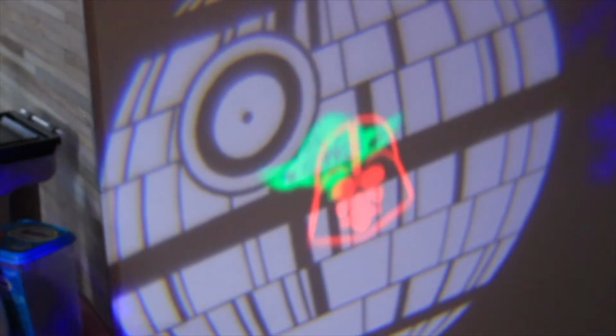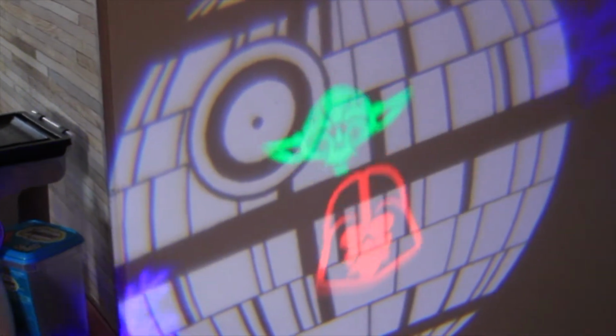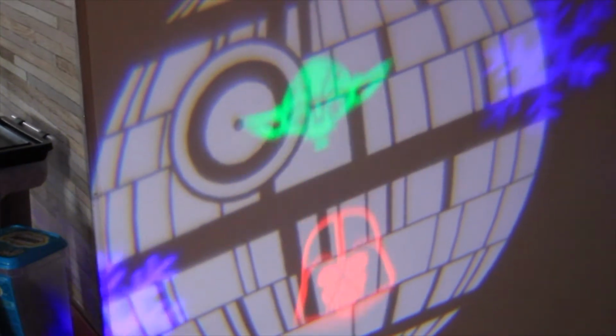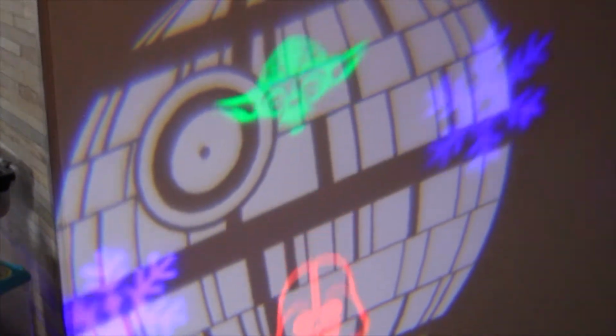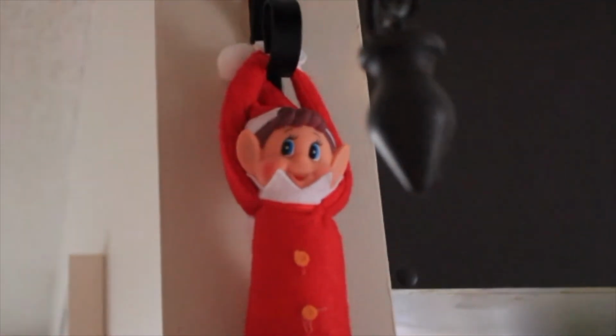Taking a look over here, we have the Death Star. It's supposed to go outside, but my husband doesn't want it to break, so we have it inside. Plus, it keeps the cats occupied so they don't get into any mischief. So there's that. This is one of my elves that I got last year. I actually just got him from Dollarama. I thought he was quite cute. So, I put him there.